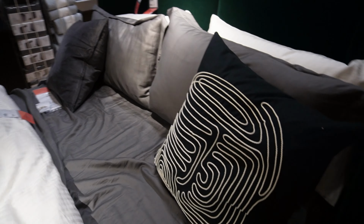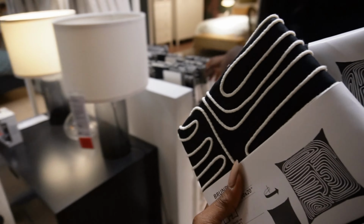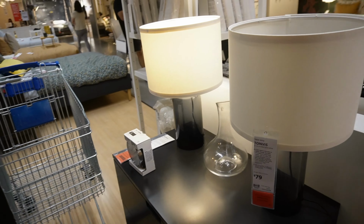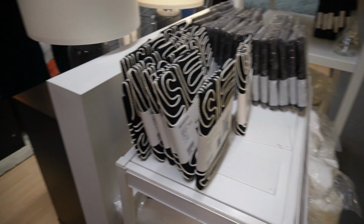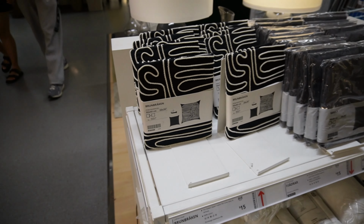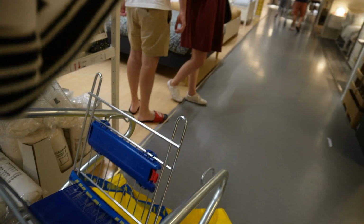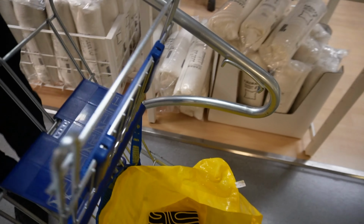So I got inspired by this look, so I'm gonna grab two to place on my beds because it's so pretty. Another thing I really want is new lamps. I don't really like the lamp in my bedroom, so I'm trying to convince TJ to get this as well because I know he's gonna like it. But TJ is more stingy than me. First two items in the bag it goes.